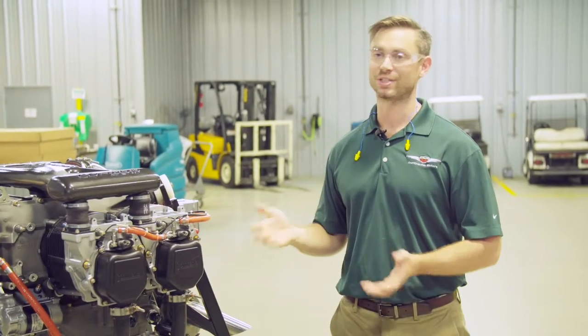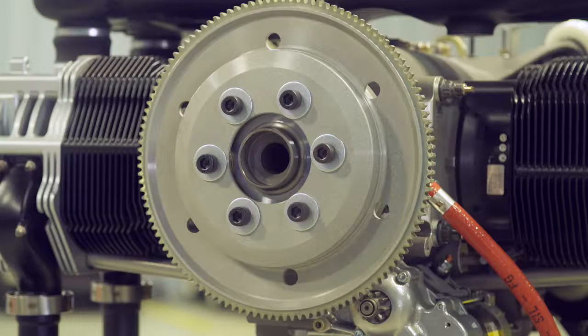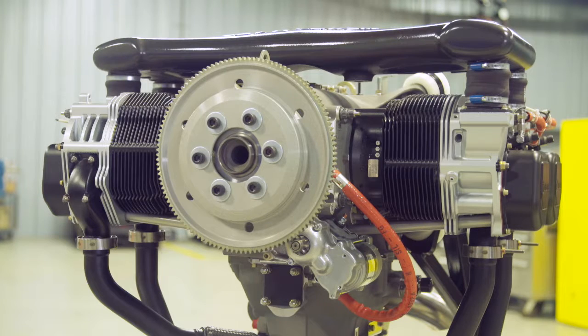So I'm in charge of the CD200 platform, and we're working on a few different power levels, both for fixed wing and helicopter applications. I became a mechanical engineer.